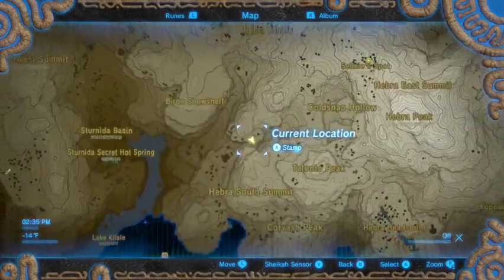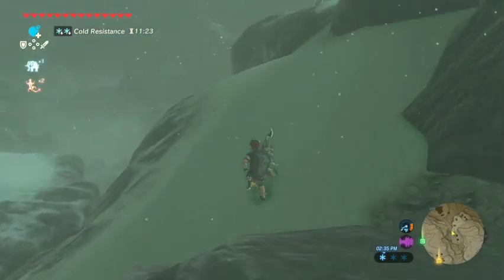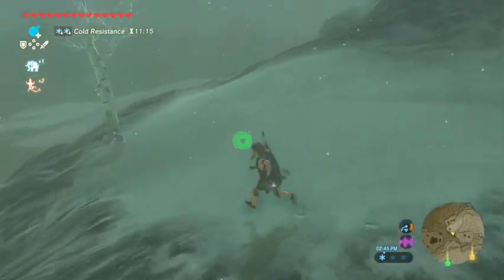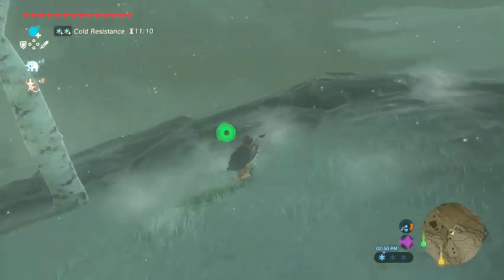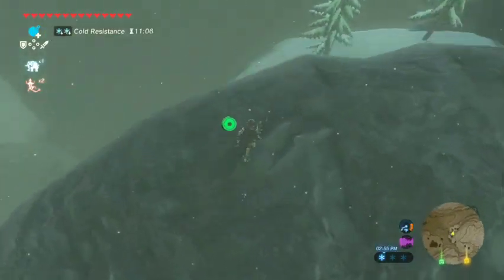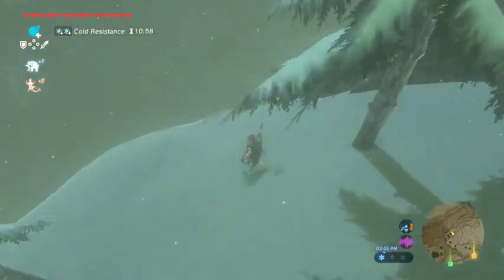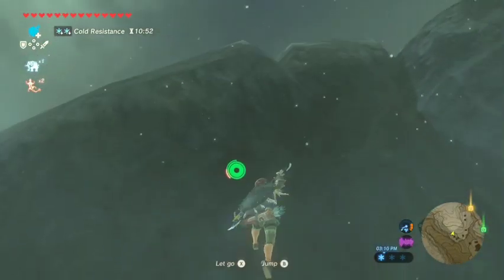I guess we could go over there and get those ones. I don't know if I really want to though. Just three? I might leave them. Let's look up here though. Alright, and then we'll look right down here, I guess, just to make sure there's nothing special. This looks like the kind of snow you would just sink into. I don't see much. Alright, let's head back up then.